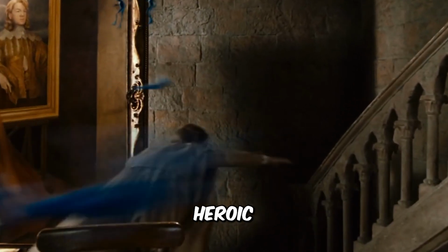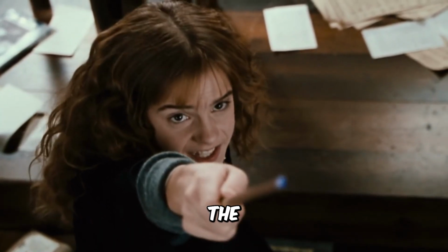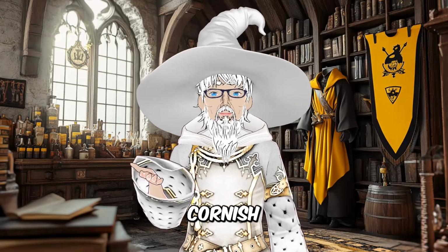And of course, our heroic professor goes to his office to hide and task Harry, Ron, and Hermione to fix the problem. In the books, it's pretty much the same. He hypes up the creatures he has caged up, and the class just laughs looking at the Cornish pixies.